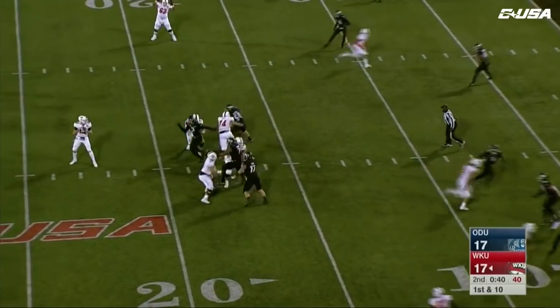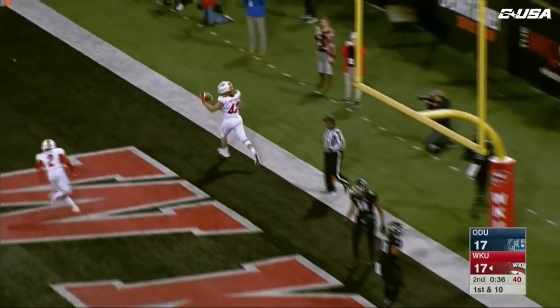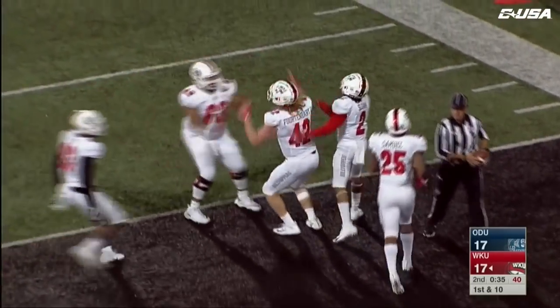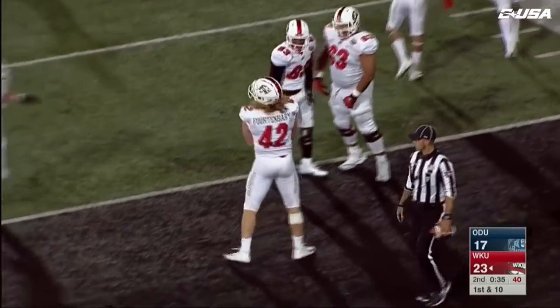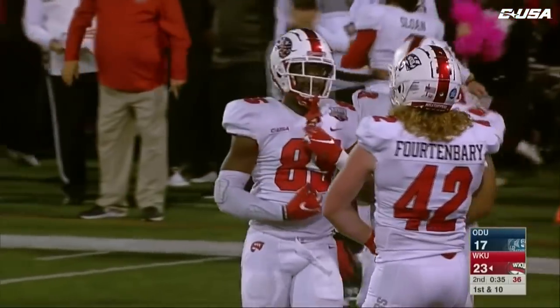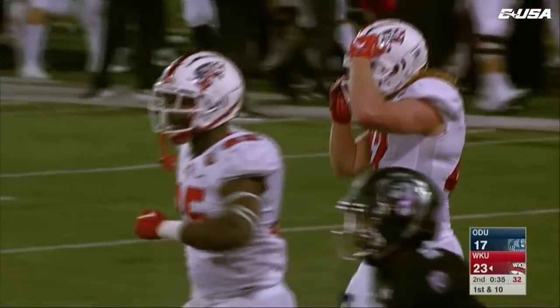Old Dominion, all kinds of trouble defensively, getting lined up correctly. And it's a throw to the tight end, Fortenberry, for the touchdown. His second of the season. Wow, they had options there. Three receivers shifted out to the left, and they only had two defenders on them, and those receivers were waving over there. They wanted the ball.